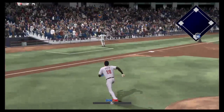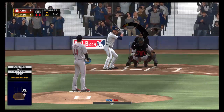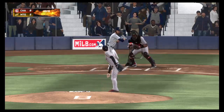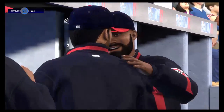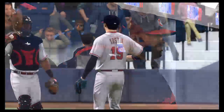And this is heading for the seats and out of play to the left. Has them down to their final strike. Here it comes. And he holds up on this one, but it's a called strike 3. And with that, the ball game is over. What? What time is it? Where am I? Oh, man, it's over?